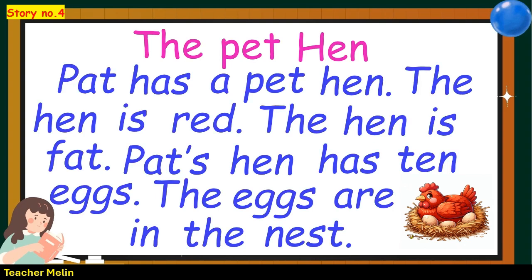Let's read one more time. The pet hen. Pat has a pet hen. The hen is red. The hen is fat. Pat's hen has 10 eggs. The eggs are in the nest.